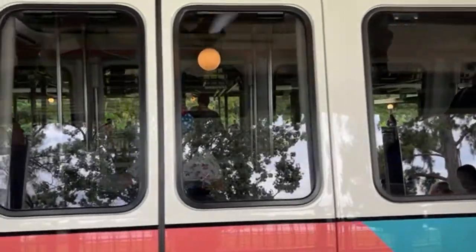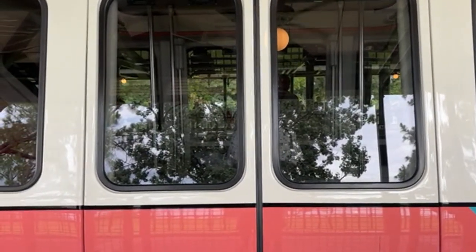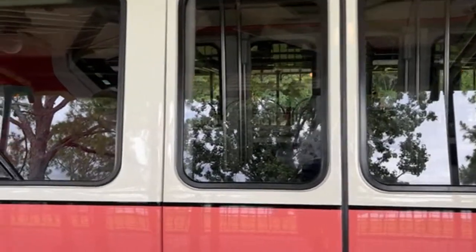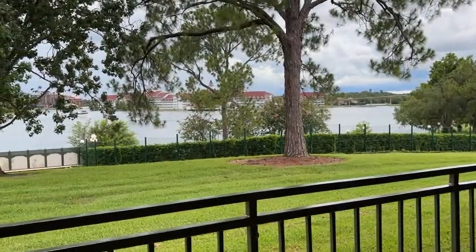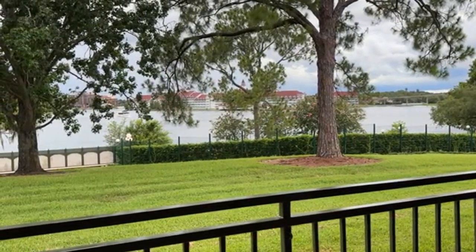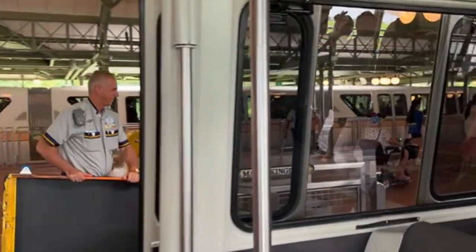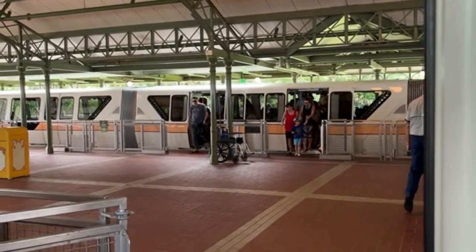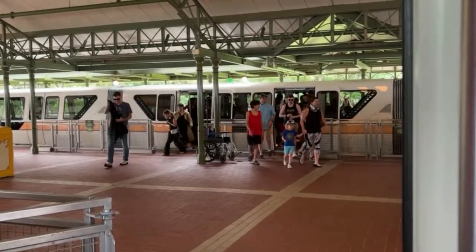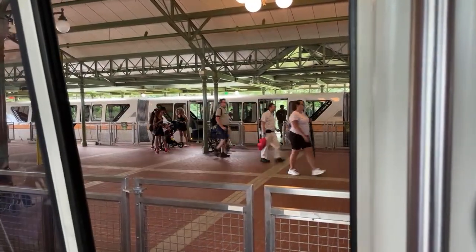All right, now these people are getting excited because they get out of here, they're going to the parks. We're going to be heading to Contemporary. So as we wait, let's get one more glance at the iconic resorts behind us. And away we go, guys. All right, so we're going to try to avoid the same extreme, it hasn't been bad, guys. We're going to hang in there together, and we're going to get ourselves over to the Contemporary.